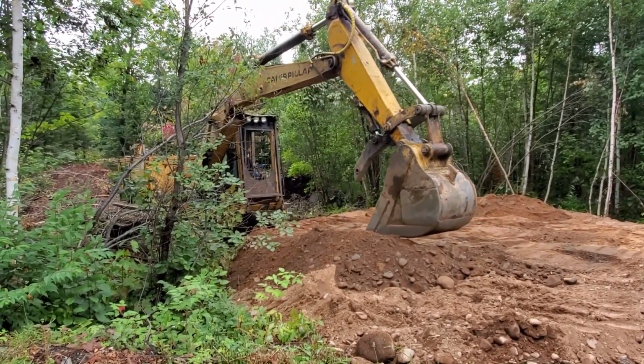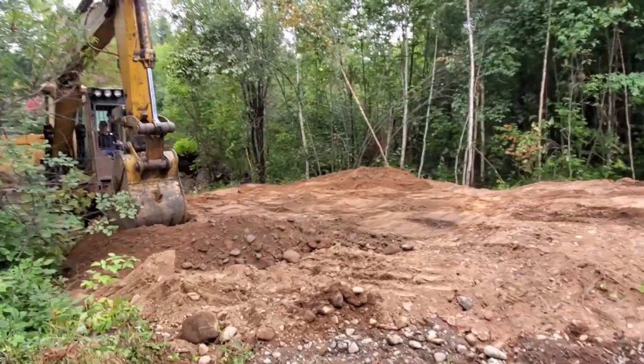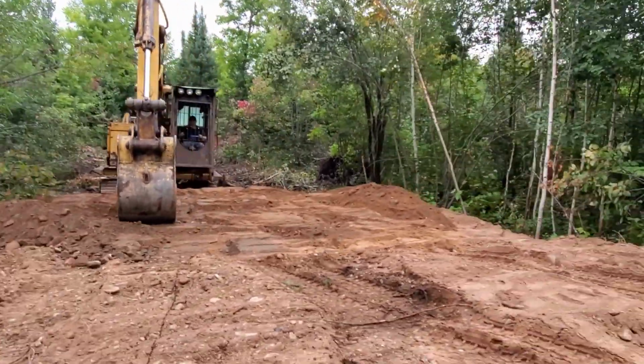Some things you really want a contractor for, and putting in a really huge long driveway is one of them. I couldn't do this by myself, so let's see what the contractor's up to today.